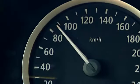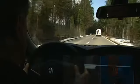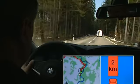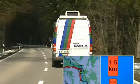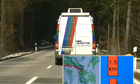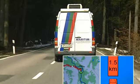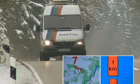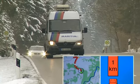kilometers. You reduce speed. The navigation display shows in orange those sections of the route on which the driver should not overtake due to the road layout. Route sections which allow a possible overtaking maneuver are shown in white. The driver can conveniently focus on those sections which offer a sufficient visibility range of the road.